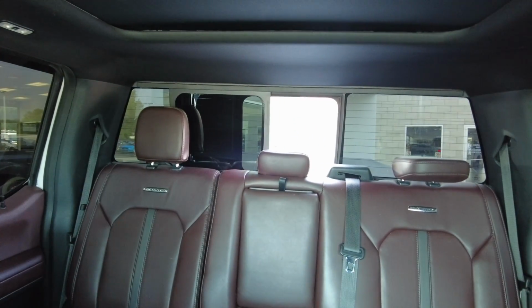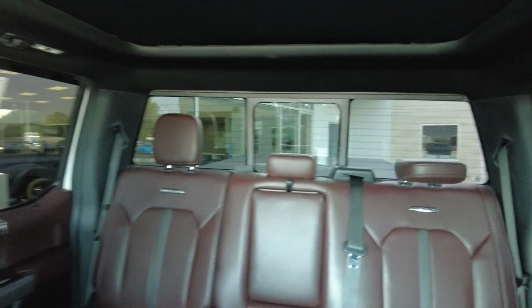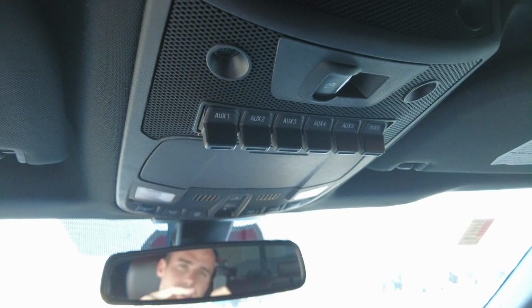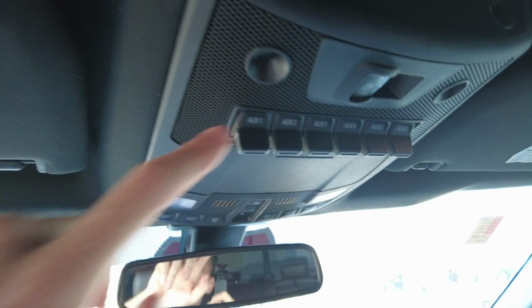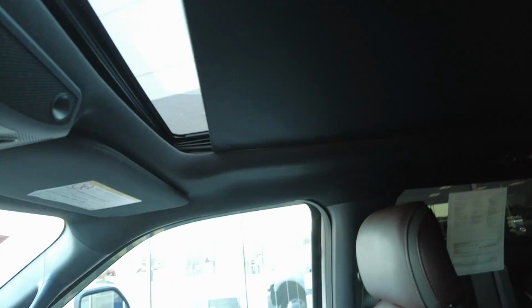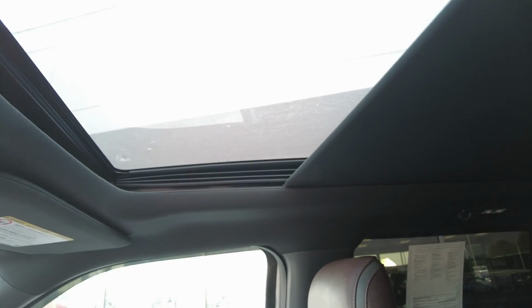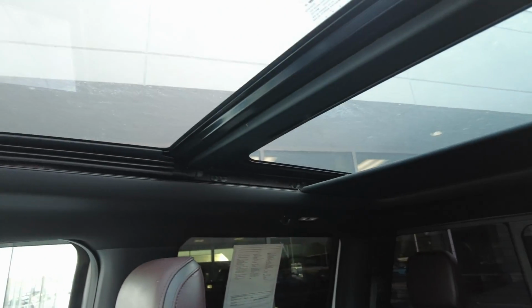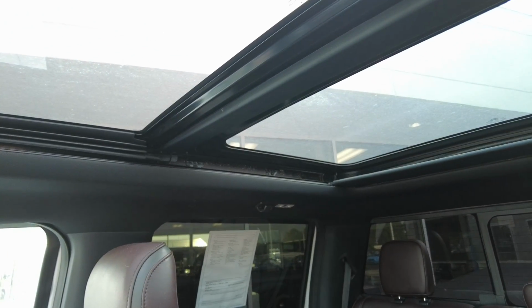Also, got your power window back there. See that opening and closing. And then you have 6 auxiliary spots here if you want to add lights, things like that to the outside. You've got plugins right there. And then here we have your garage door control. And then finally, find the right button. Check it out. It's got your giant sunroof. Look how it goes all the way over the rear passenger. It's almost like driving a convertible. And then it's going to open up front in the front part here.